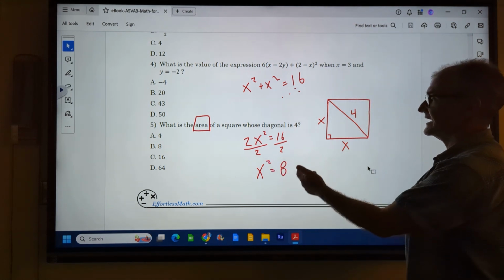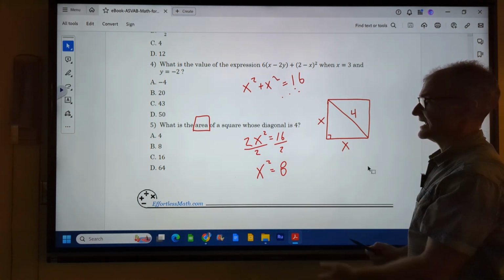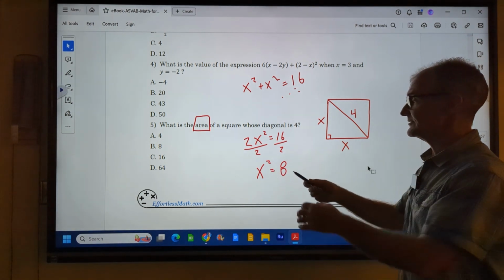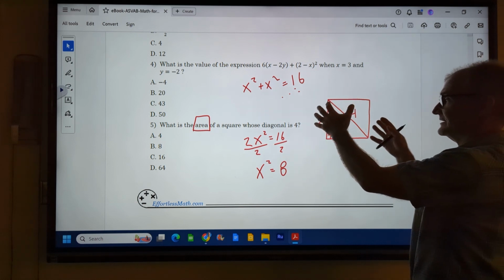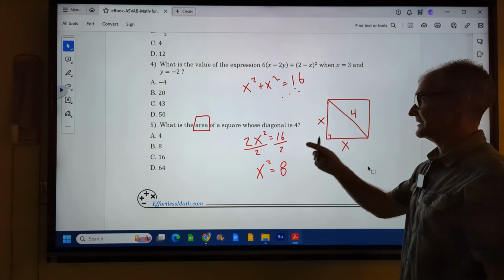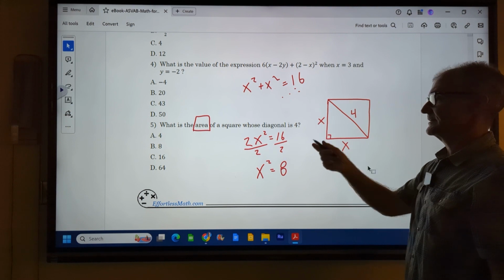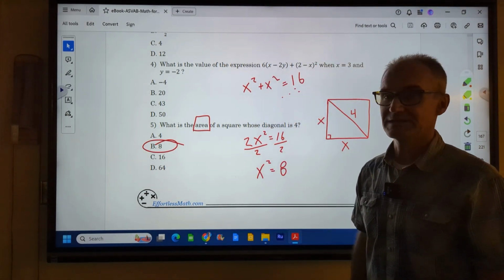So the length of a side is the square root of 8. It's not asking me for the length of a side. It's asking me for area. So this is going to turn out to be area, so I don't have to go backwards and find square root of 8 and the square root of 8, and then find the area. Square root of 8 times square root of 8 is going to give me that 8. This, because it's base times height, and it's also this leg squared, right, gives me the area. Answer B, right there, area of 8.